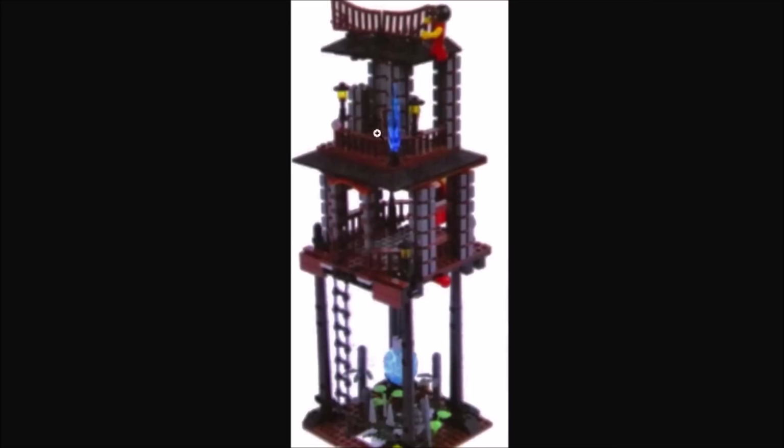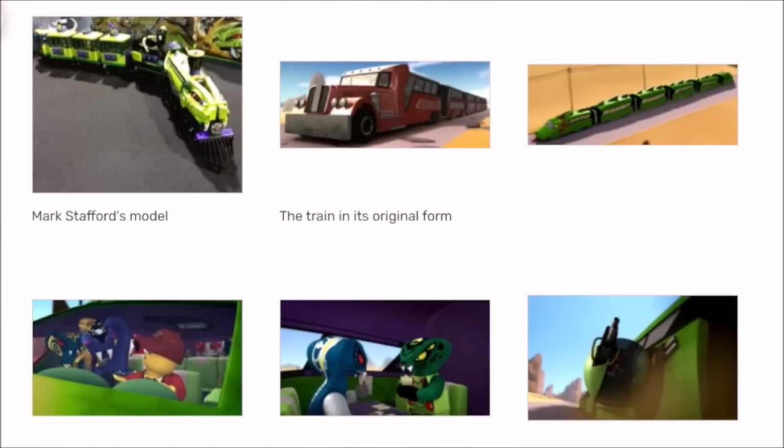Feel like if this were to have been an actual set, they would have made this look a little bit better, but as it stands right now, Lloyd's Treehouse was going to be a set, but that ended up getting scrapped. Next up, this is probably the most infamous canceled Ninjago set, in my opinion.